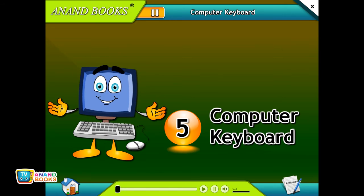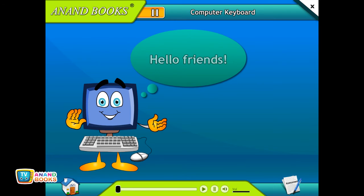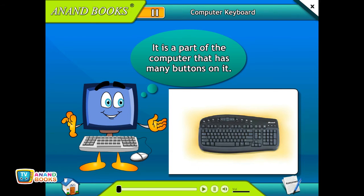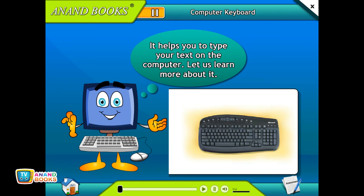Computer keyboard. Hello friends, do you remember the computer keyboard? It is a part of the computer that has many buttons on it. It helps you to type your text on the computer. Let us learn more about it.